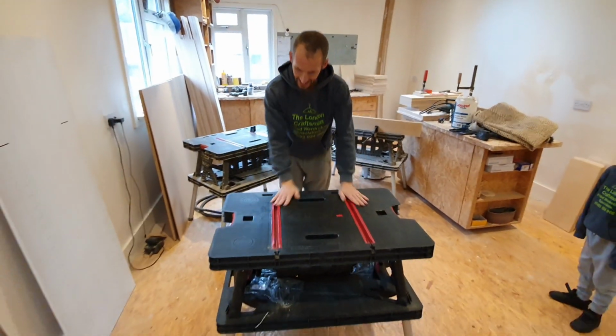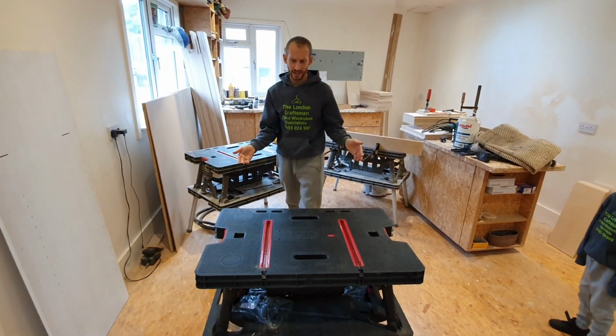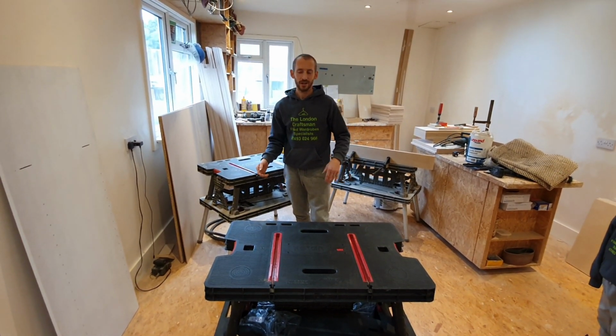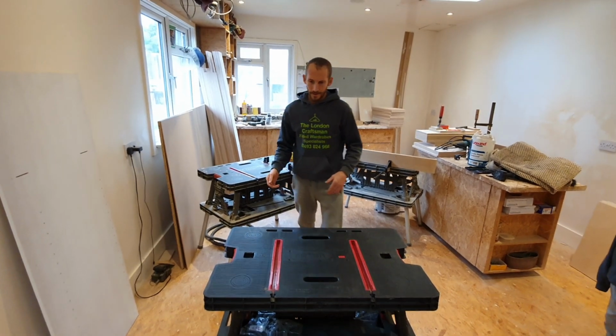Yeah, really solid, and if you look at the paperwork, it says they take something ridiculous like 460 kilos, which is half a ton of weight downwards, which is quite incredible, really.